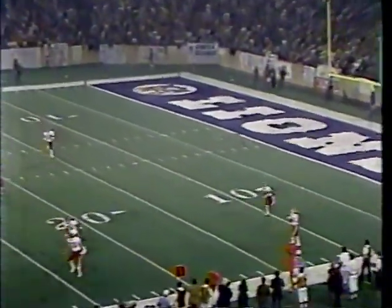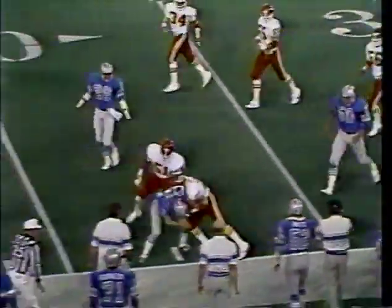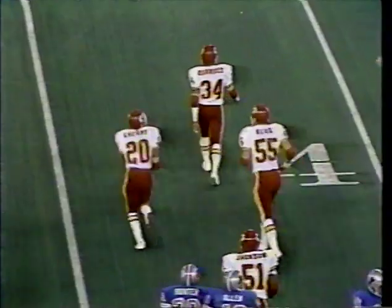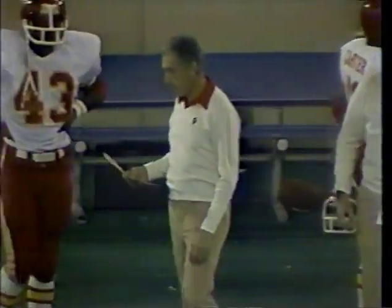Short. Deron Cherry at the 20. Breaks a couple of tackles. And finally out of bounds at the 34-yard line. Good return by the rookie, Deron Cherry from Rutgers.